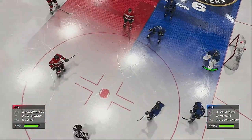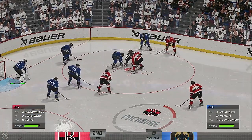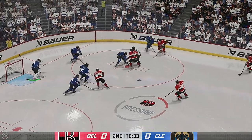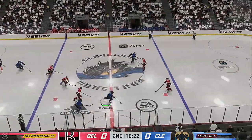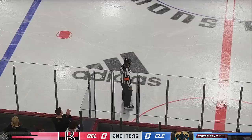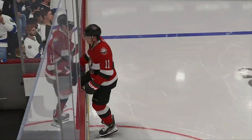Both teams readying here for the faceoff. Stavchuk's got it, and they'll go on the attack here in the offensive zone. We got a penalty coming up here on the play. There's the whistle, and here's the call. The Senators have been handed two for interference.